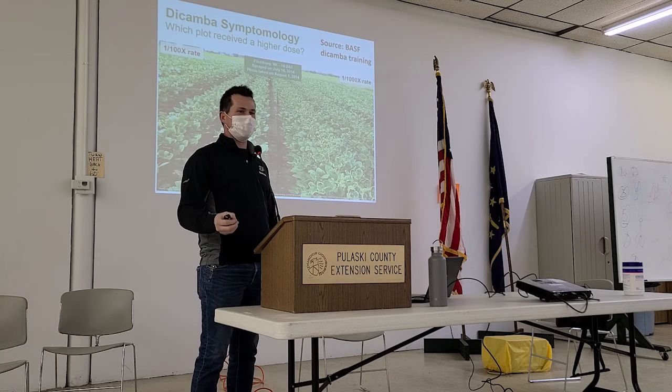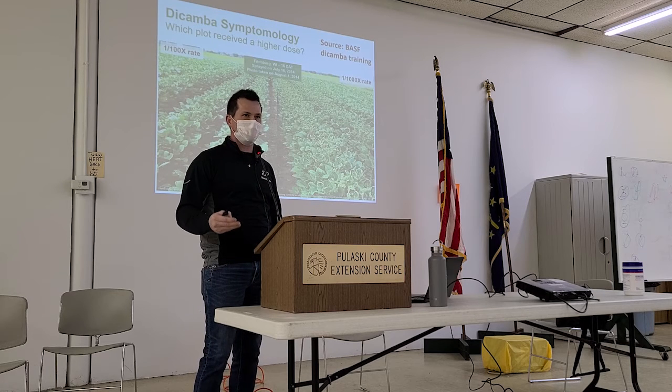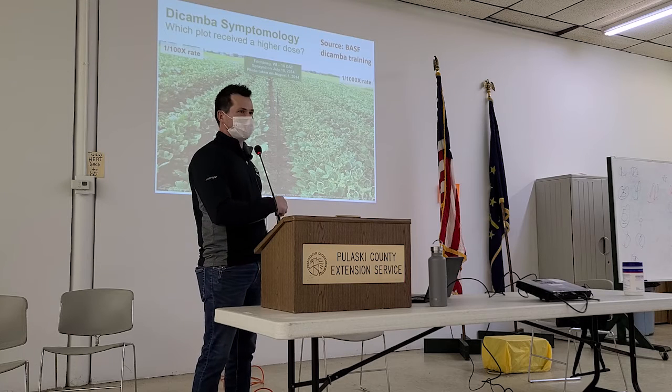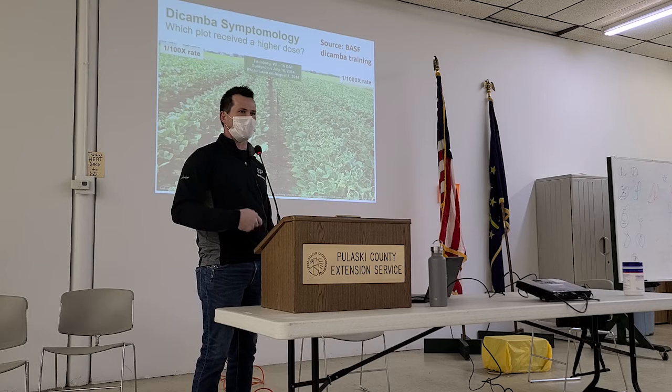One of the greatest indicators of yield reduction with dicamba is plant height. If you get plant height reduction, you're likely to see yield reduction as well. If you see mostly just cupping, it's more variable and harder to tell.